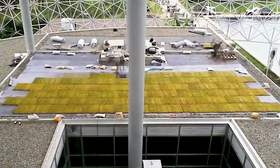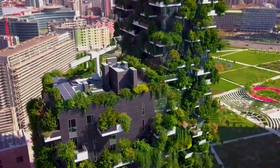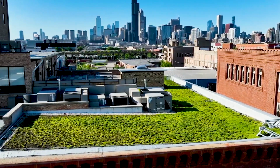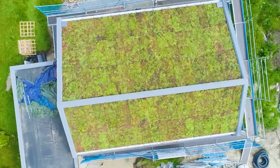Each square foot of vegetation added to the urban environment brings us closer to cooler, cleaner cities more connected with nature. So, what are you waiting for to transform your roof into a green oasis? Start exploring the possibilities today. Your building, your community, and our planet will certainly thank you.